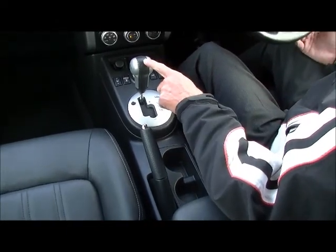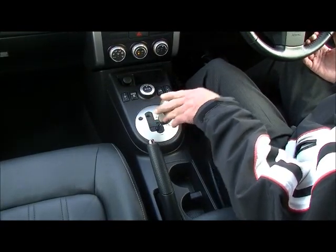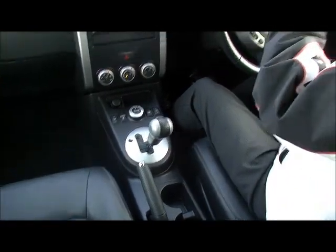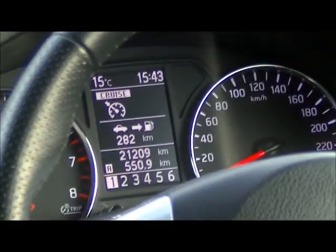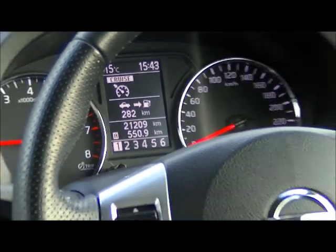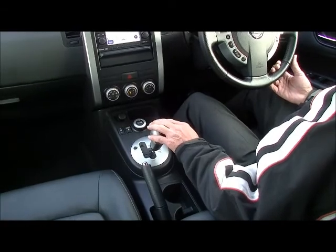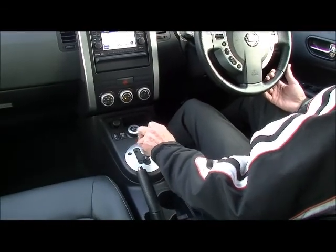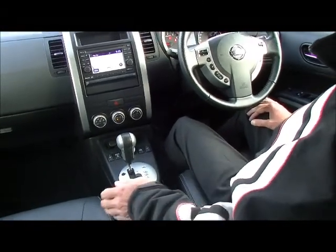And just touching back on the transmission, we can actually drive this car in sport mode as well, which, as you can see, changes the display on the dashboard, and you can see the gears indicated. 6-speed auto in this particular model, being 2012. Really good to use when you're in hilly areas or on long trips in hilly areas, just being able to manually control your gear shift.